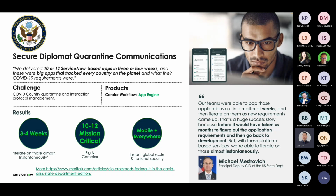So as you can see on the slide, the US State Department delivered 10 or 12 apps in a matter of 3 to 4 weeks. So this use case is around supporting diplomats during COVID. Paulo, just elaborate on the fact.